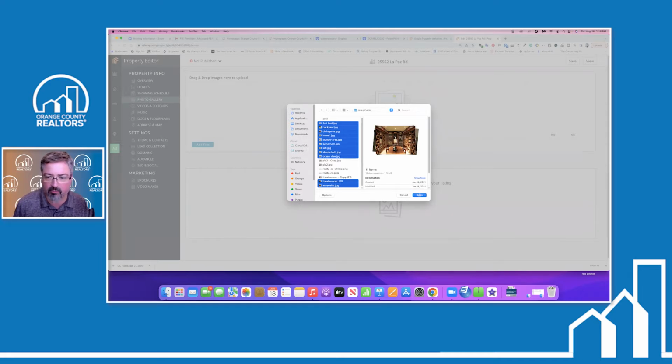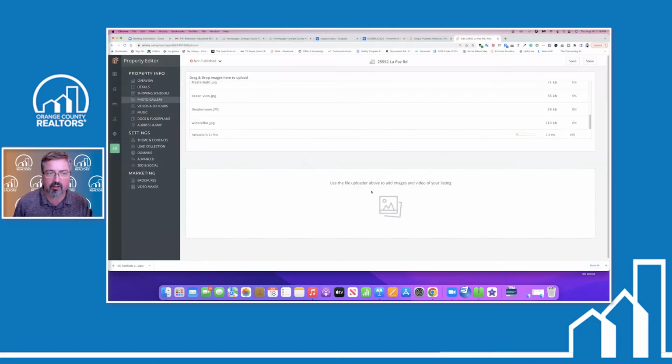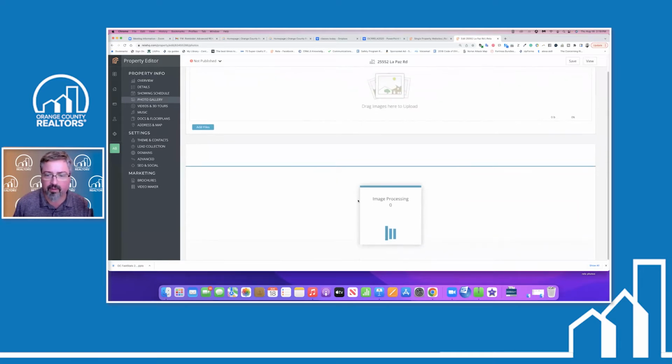Here, the moment I hit open, in this case, all 11 photos are now in less than 5, 4, 3, 2, 1 are being uploaded, processed, and now part of the property website.